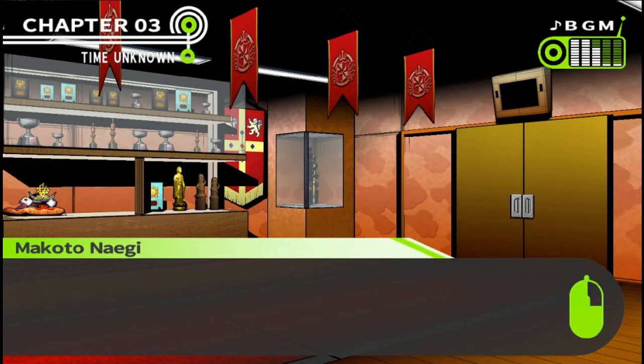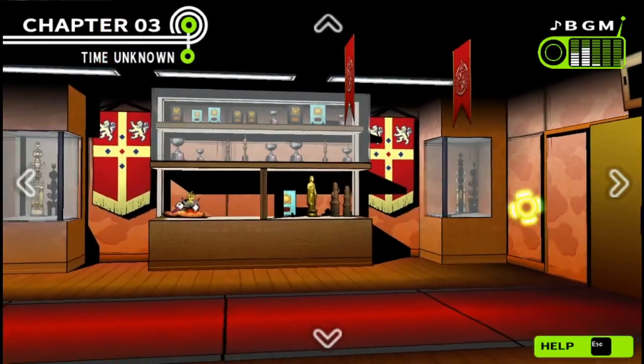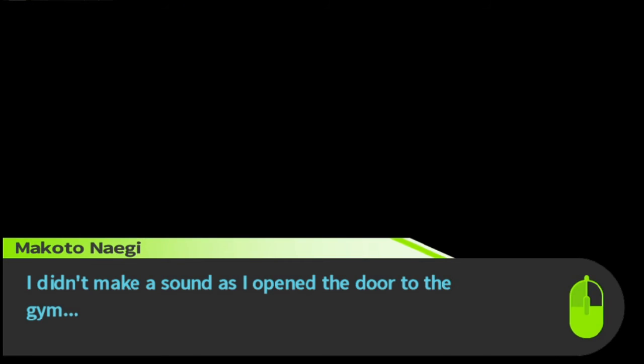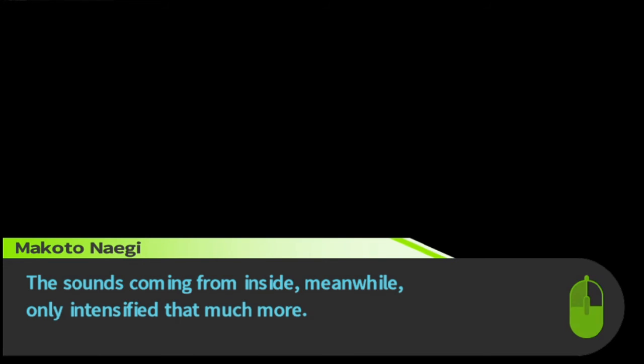Sounds like there's a fight going on in there. No, it sounds like they're just dragging something. Here in the gym? We're gonna check the trophy. I'm just checking! Let's see. I didn't make a sound as I opened the door to the gym. The sounds coming from inside, meanwhile, only intensified that much more.